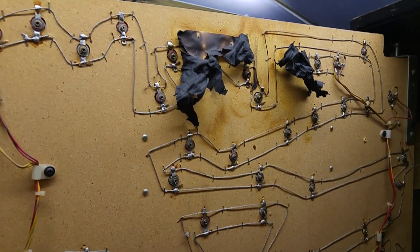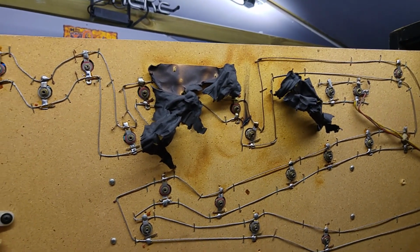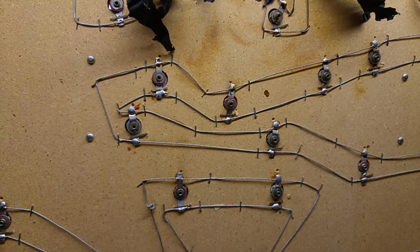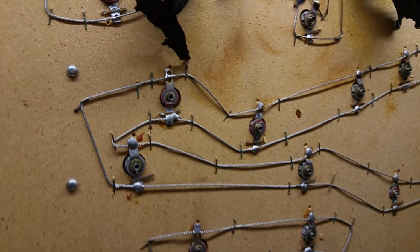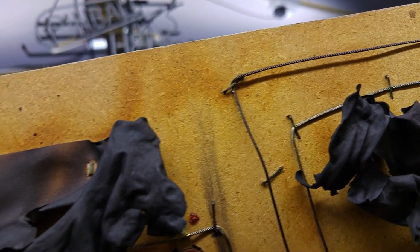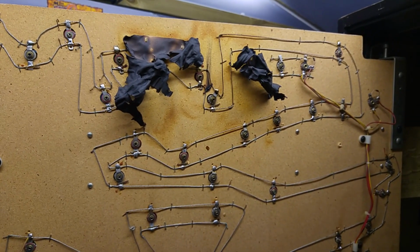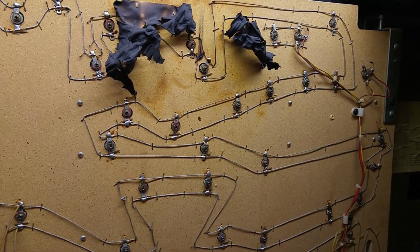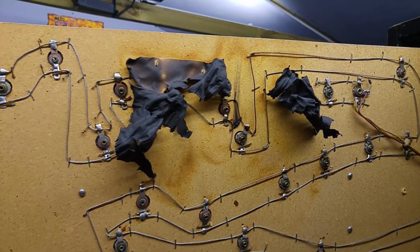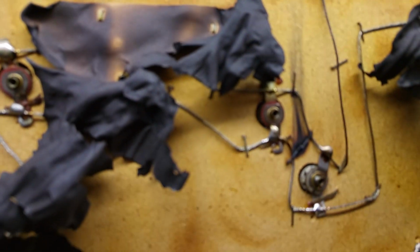Okay. There's actually been a fire in here. That's not good. Oh well, that could have been worse. What has happened? That looks like the source there. Is that short between the GI? Well, I have no idea why that's there. Jeez. Okay, well that could have been a lot worse. It seems to be just lots of burnt paper. It literally set the paper on fire due to a GI short.